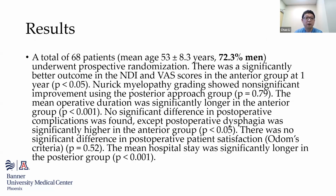So for this study, there were a total of only 68 patients. You'll notice I highlighted here in this slide that 72.3% are males, so the majority of the patients are males.